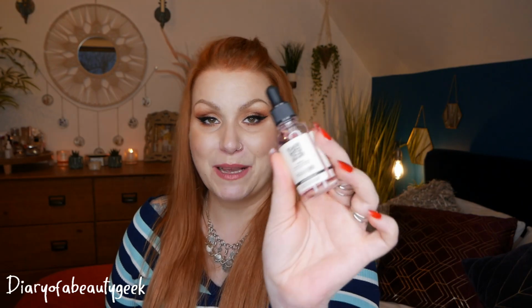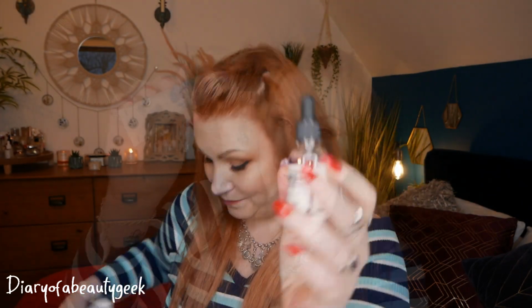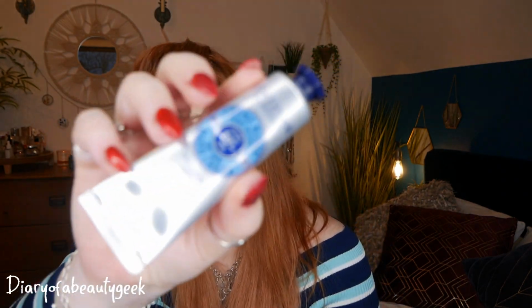This vegan-friendly formula is made from 100% natural ingredients and targets areas of concern such as dullness, dry skin, fine lines and pigmentation. It's got face oil. Next we got a product by Loctane, and this is a dry skin hand cream. This is 30 mils and it's got 20% shea butter.